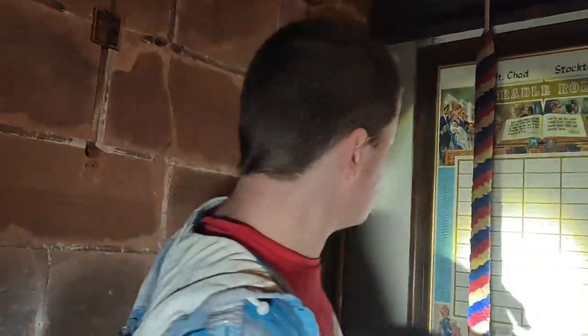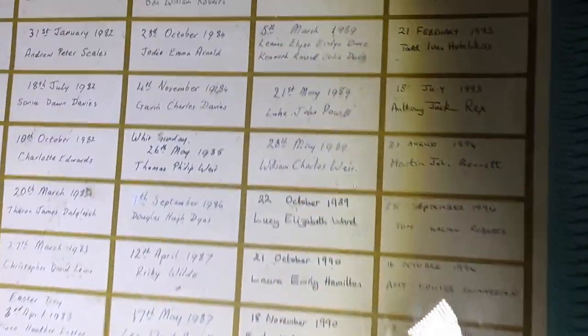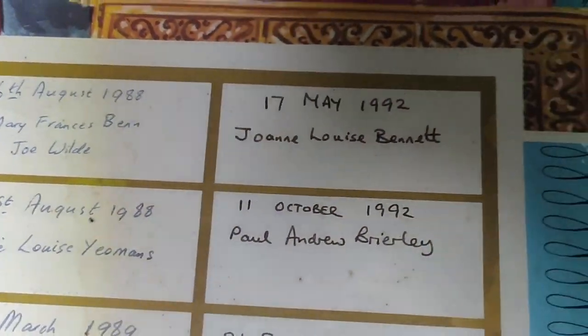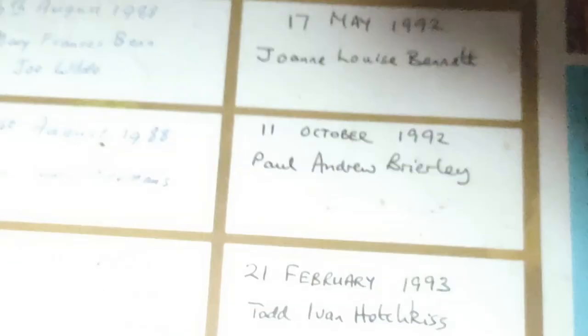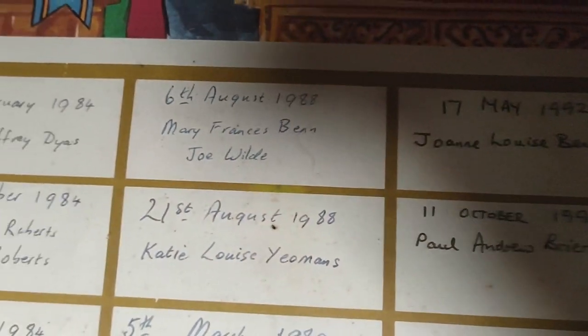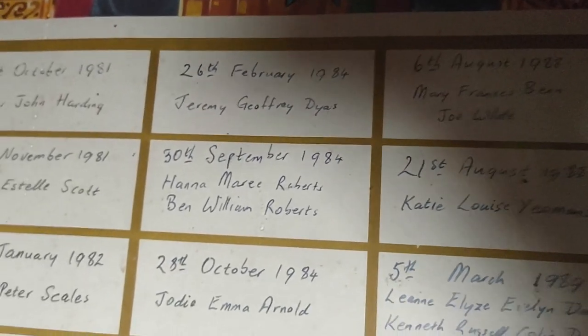Well, I've just noticed this. Yeah, what's that? Oh, wow. 1917 cradle roll. So the first one was 1979. And the last entry was 1995. Also, have you noticed this, look?